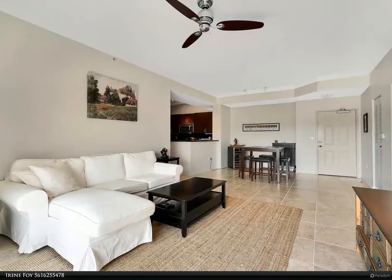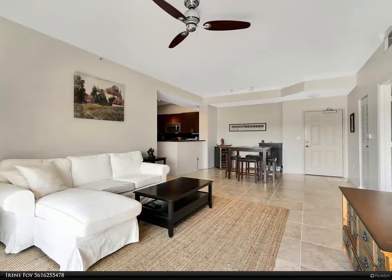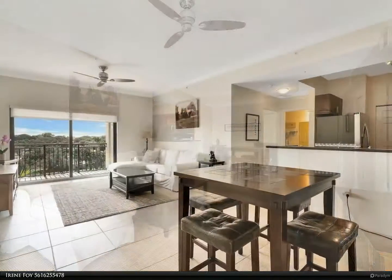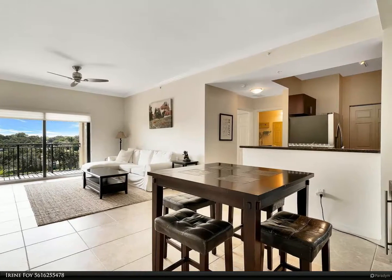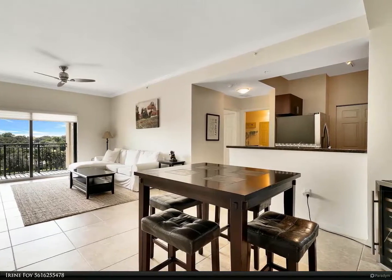Midtown is a gated community with wonderful amenities, a beautiful clubhouse with business center, media room and exercise room. Heated pool, spa and tennis court are also available.